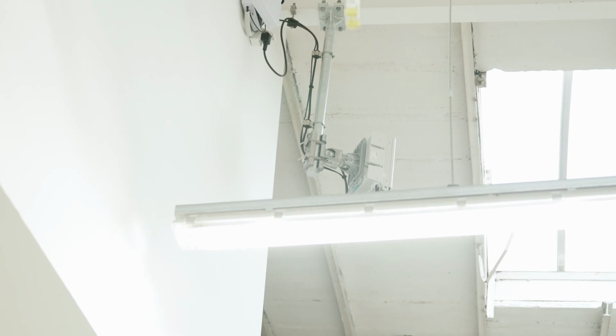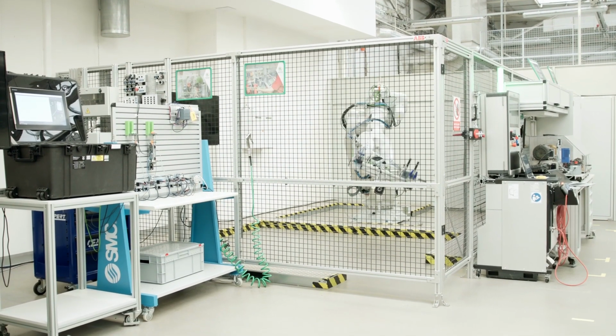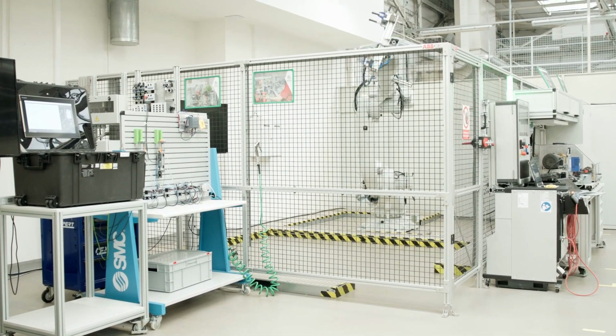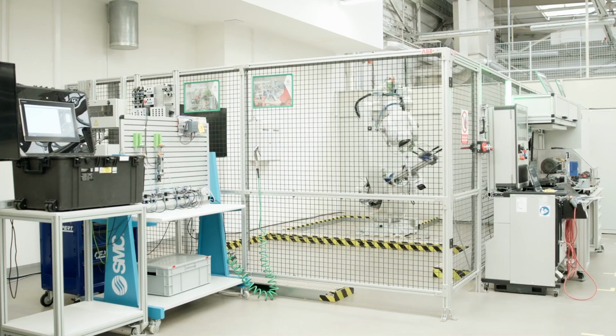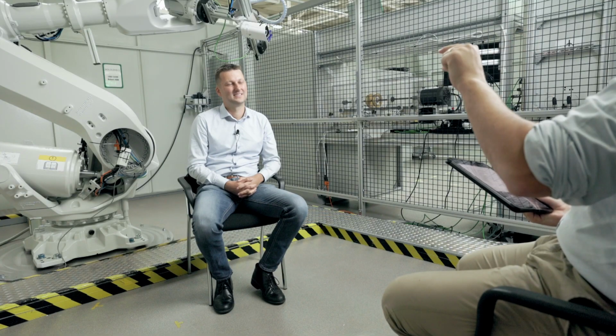ŠKODA thus partnered with Vodafone Czech Republic and installed the first big commercial 5G mobile private network at its manufacturing plant in Mladá Boleslav. This 5G network is faster, more stable and more robust than the data transfer technologies the company has used so far.